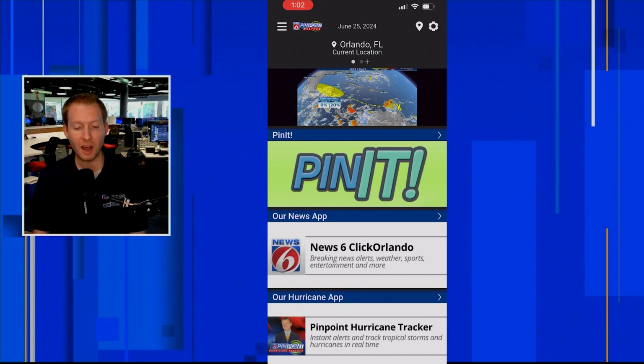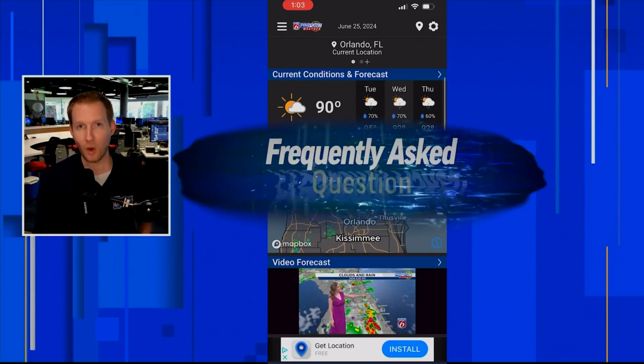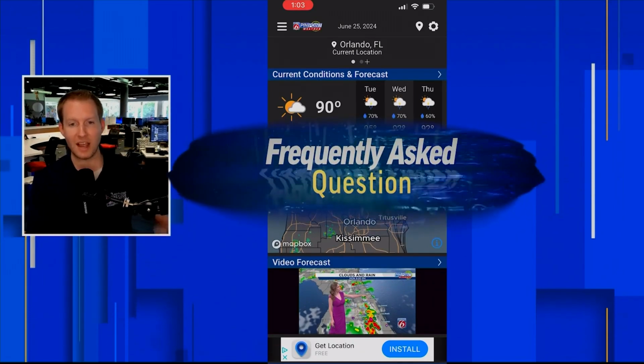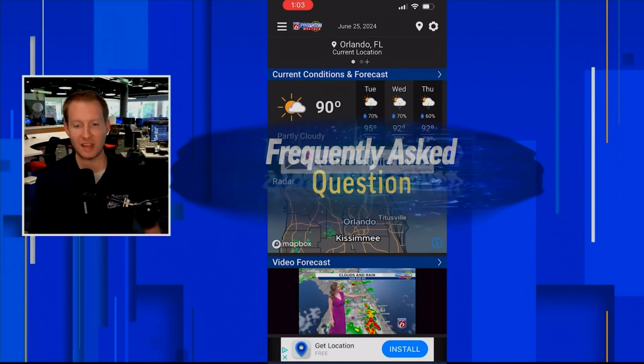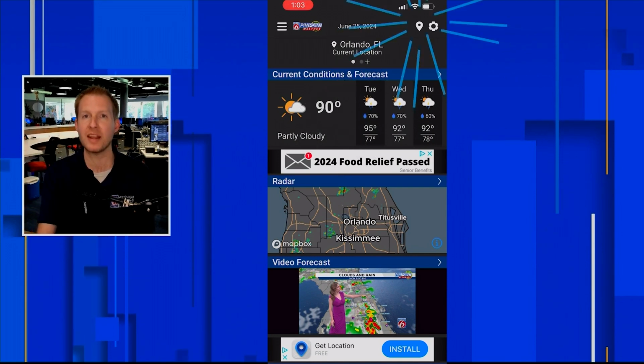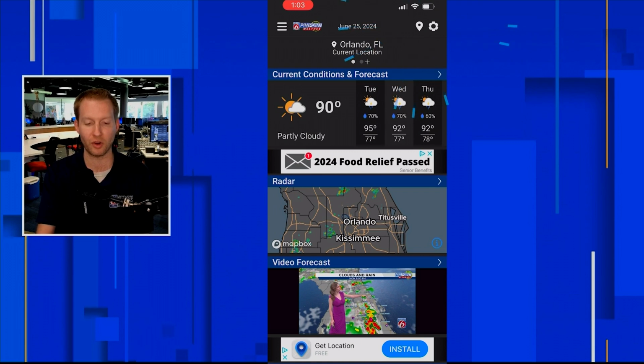All right, another frequently asked question here. It's the location. How do I set the location? And then we're going to break down each section here. So right up at the top of your screen, you see the date. To the right of that, you see that little pinpoint thing. Click that. It's right next to the gear in the upper right-hand corner of your screen.